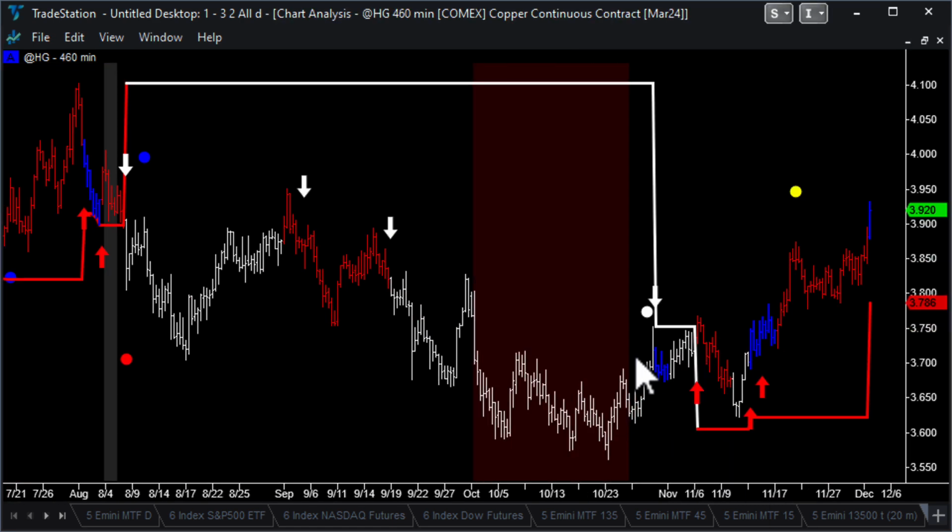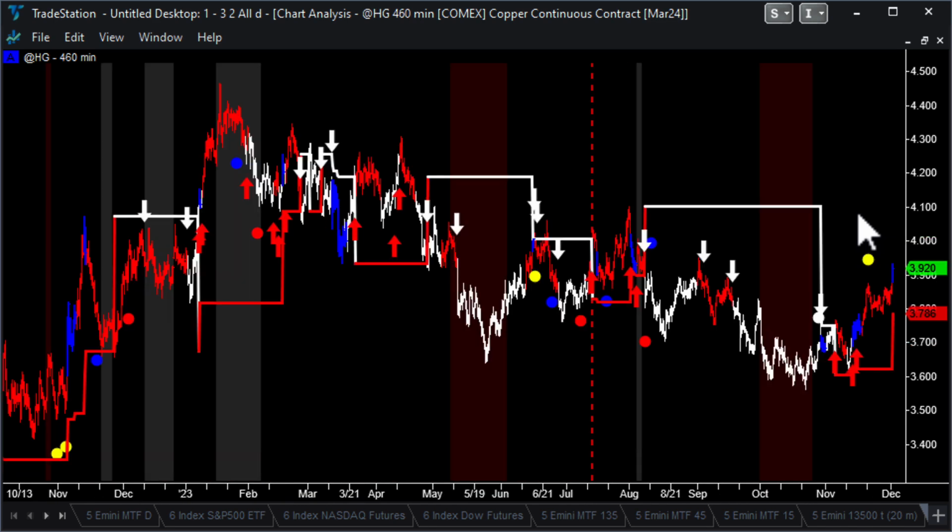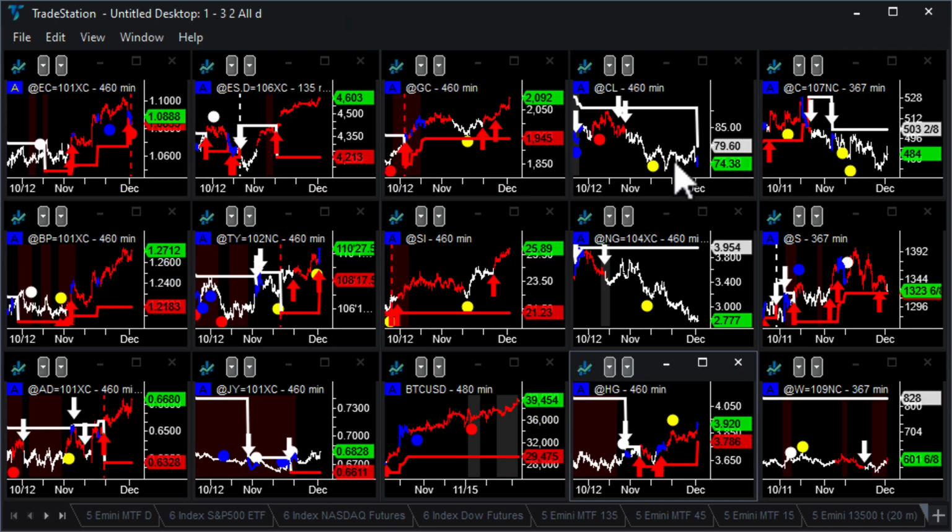So we had blue professional bars down here at the lows and then took off with a stair step trade here and a stair step trade here with Friday's activity on copper. So we've got some differing patterns in terms of the energy complex and then the industrial metals going on here. But British pound was strong.